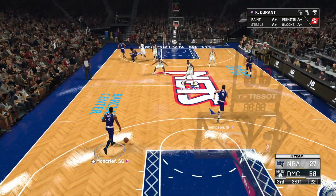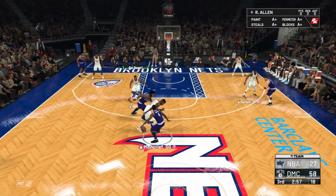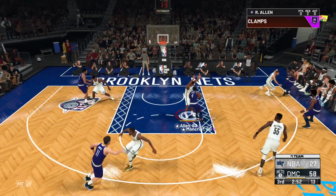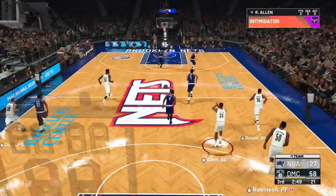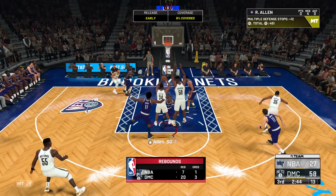Into the third we go. 2 minutes in now. They've been struggling here on offense. Yeah, a bit of a dry spell for sure. Here's Moncrief. That one's off. Still out of sync. They've shown some strength in the paint today. Their work on the boards has been impressive.